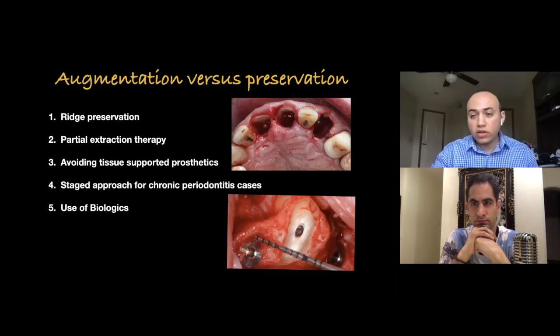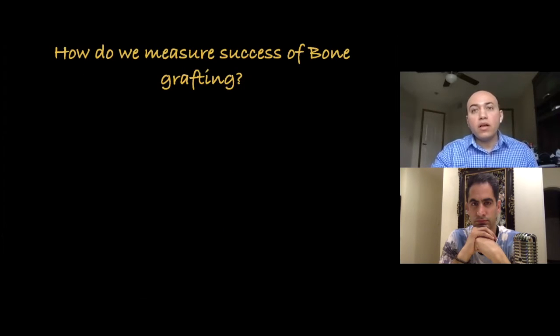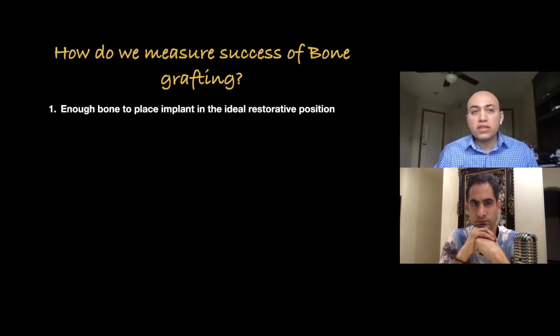Use of biologics, I'm gonna touch base on these. But how do you measure success of bone grafting? So before we go into ridge augmentations, when should I say this grafting was really successful? How can we measure the success? How can we say, oh, I got 100% of what I was looking for, or 50%? So unfortunately, in the literature, there's not enough data on how to measure it. Right now, what we actually do is we see if we have enough bone to place the implant in the ideal restorative position, we say it's successful, which is pretty valid.